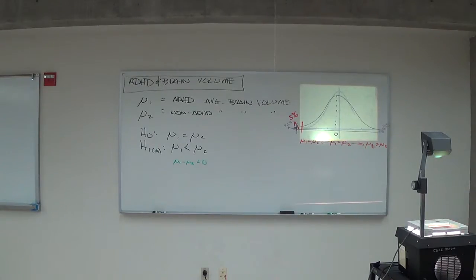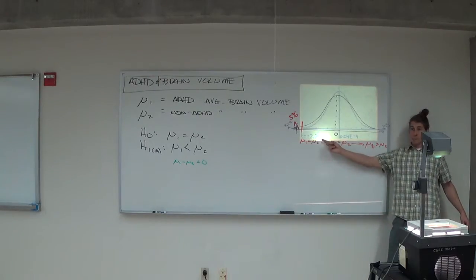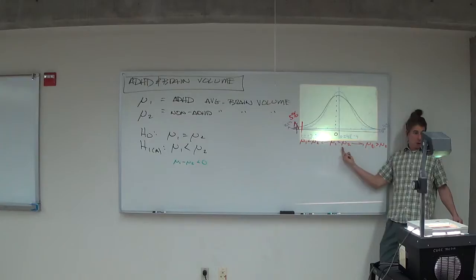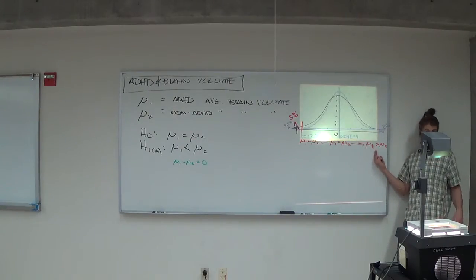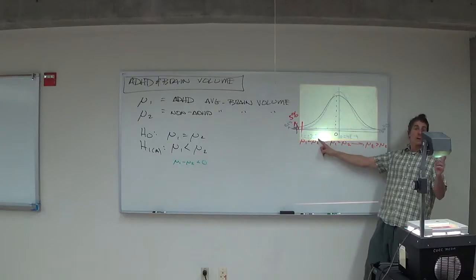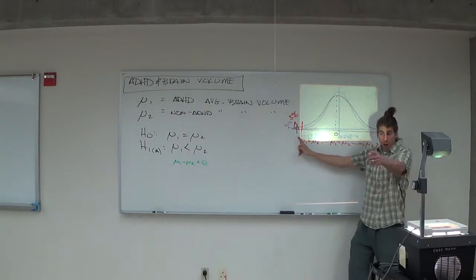Actually, if we had seen anything, we would have already seen it. I was waiting for it to show up on the right-hand side, but since it's a left-tailed test, any area would have been down there. And it is down there. But where is it down there? It's pretty far down there. If we landed here or close to here, we'd be thinking these kids have the same brain volumes. If we landed over on this side, we'd be like, holy crap, ADHD kids have huge brains compared to non-ADHD kids. But look where we landed. Negative 3.4 standard deviations away. Negative 1, negative 2, negative 3. We're down here.